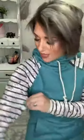Sleeves are stretchier on this one than the body is. You can see I have some more room here, but in the bust, not a ton of room. So there is some more room here than what I have filled out. But if you like a roomier fit, size up, probably 2, to give you that extra room in the body.